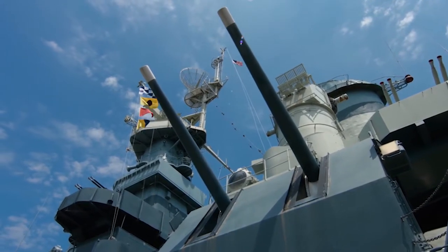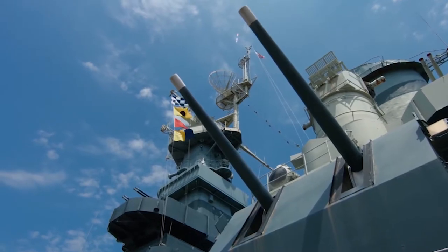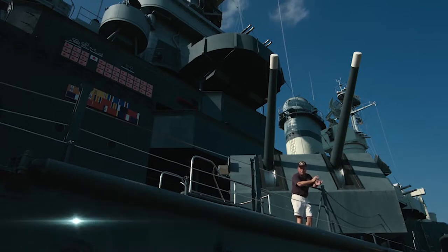The dual-purpose artillery proved itself during this engagement and in the following operations. And they had a round called the AAC, or the Anti-Aircraft Common Round. It was a round specifically designed to do damage to aircraft.